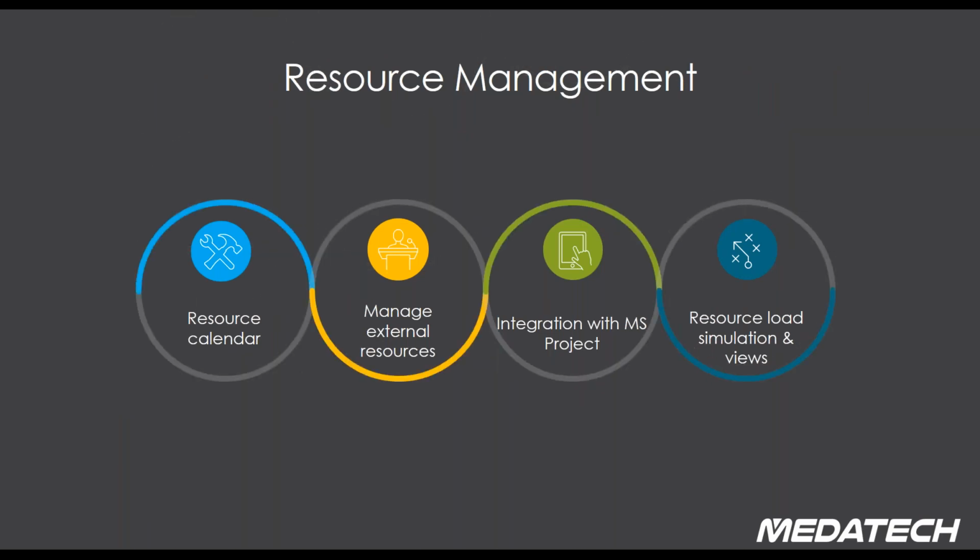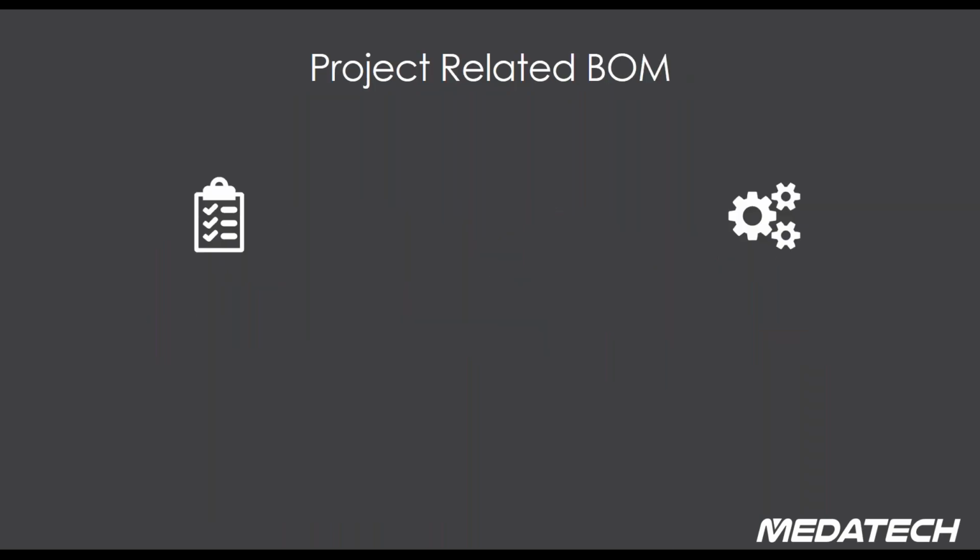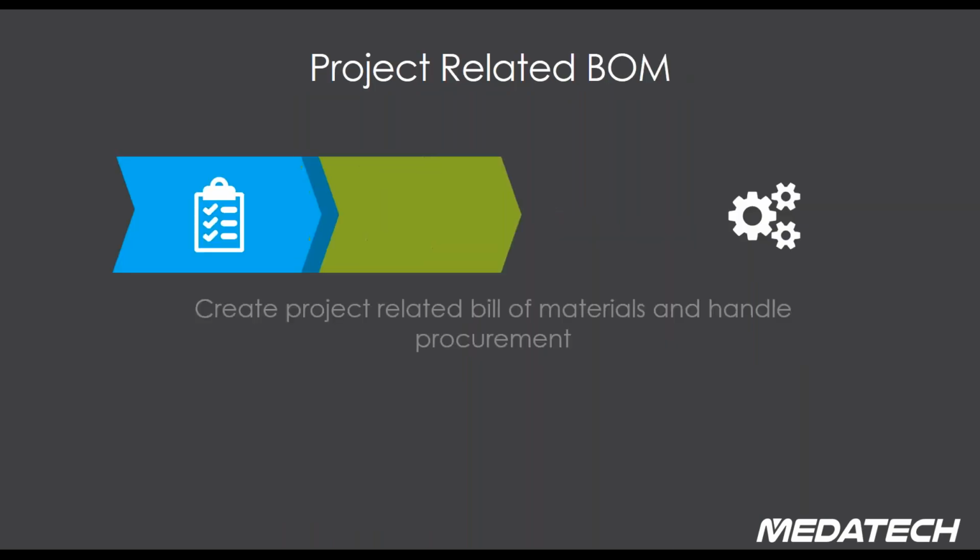Once the scope of work is agreed, we can move on to project planning and resource management. Resource availability can be viewed using the resource calendar. This allows us to manage both internal and external resources, such as subcontractors. With full MS Project integration, we're able to produce resource load simulation and load views.